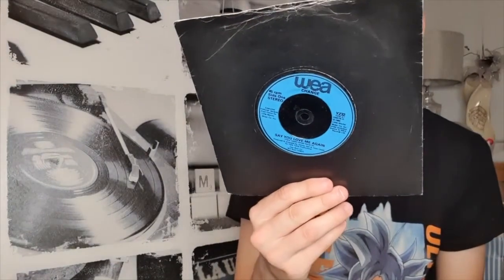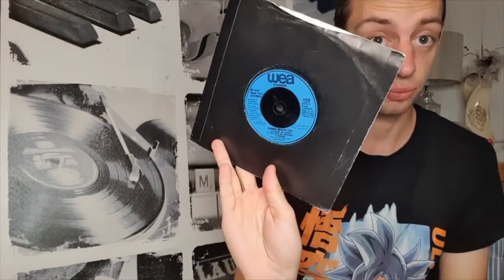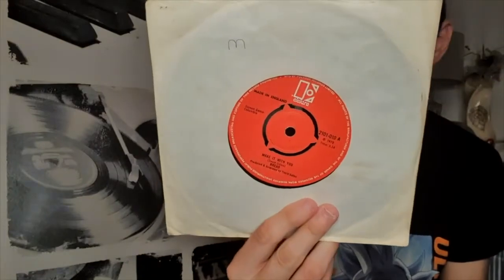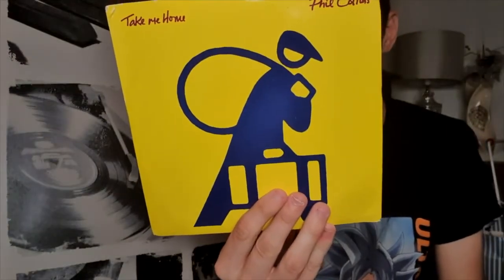Say You Love Me Again by Change. I didn't know it, but it had a medley of Change Your Heart and You Are My Melody and Warm on the flip side, which is why I grabbed it. Bread, Make It With You on 7, backed with Why Do You Keep Me Waiting. Phil Collins, Take Me Home, backed with We Said Hello Goodbye.